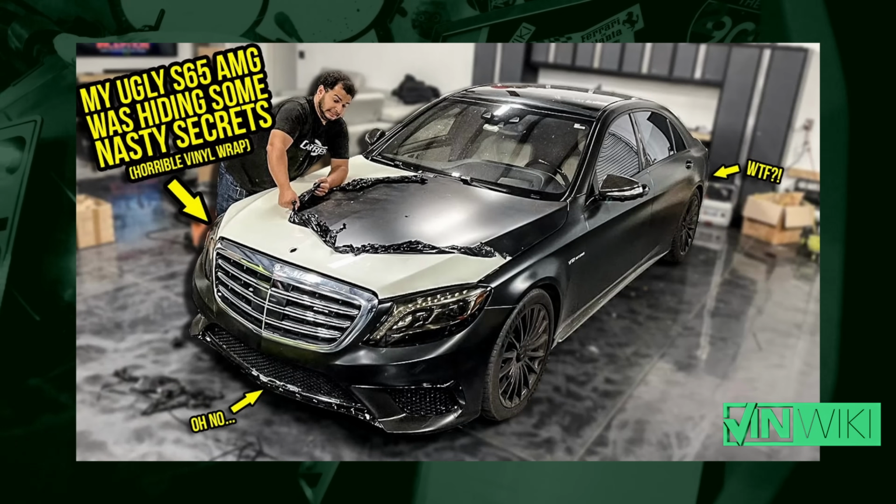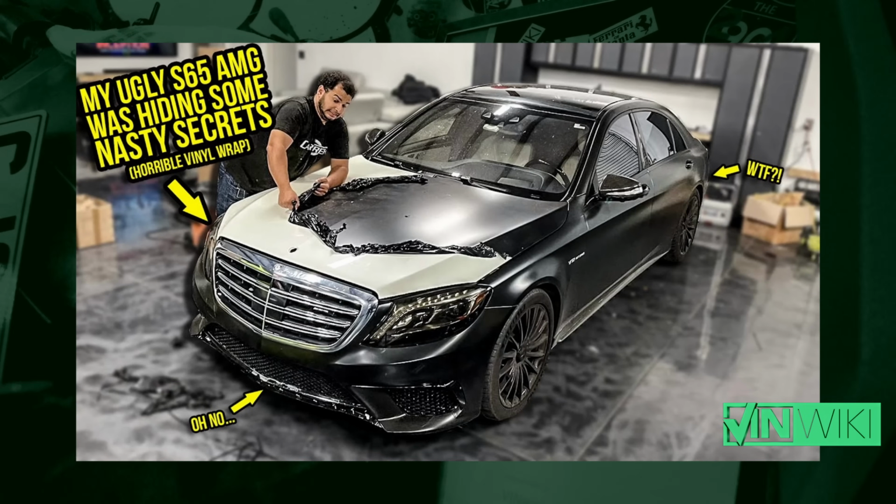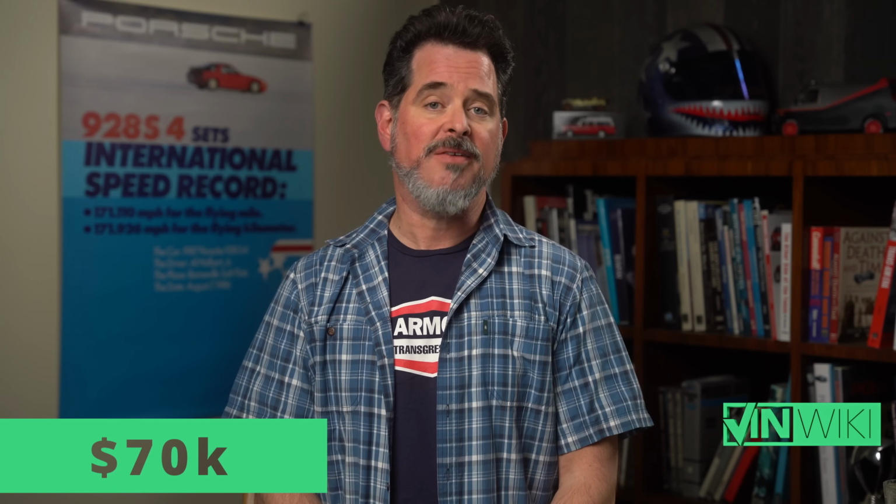But putting a bikini on a gorilla doesn't improve things. I don't think the body package is going to add any value, but the fact that they're sorting it out, that's going to be really nice. So I think when he's done, to the right person, it's a $70,000 car.